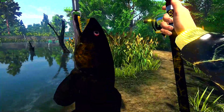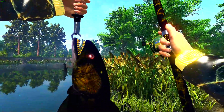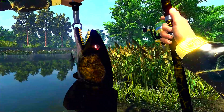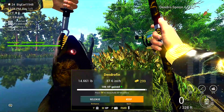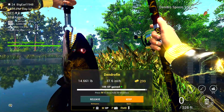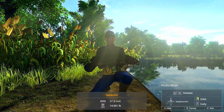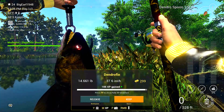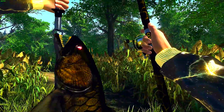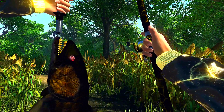Family. Come on, y'all. Look at that. Oh, my goodness. Screenshot. Guys, we got to go into camera mode. I'm going to hit P. Let's get out. There he is, guys. The Dendrofin monster.